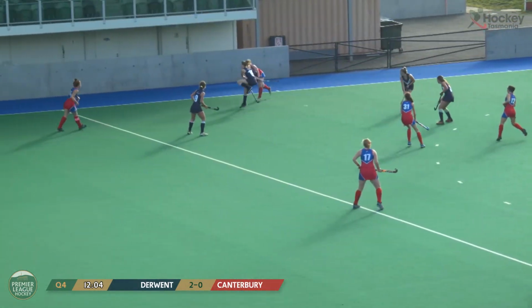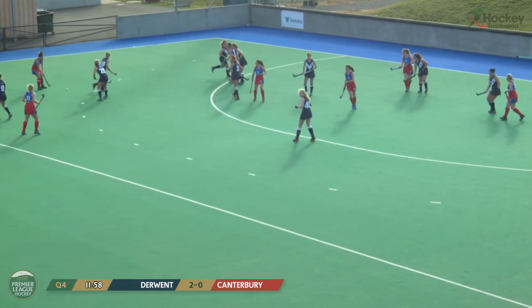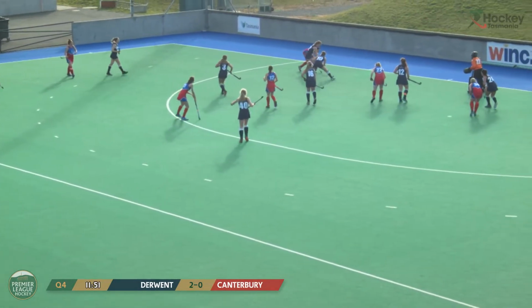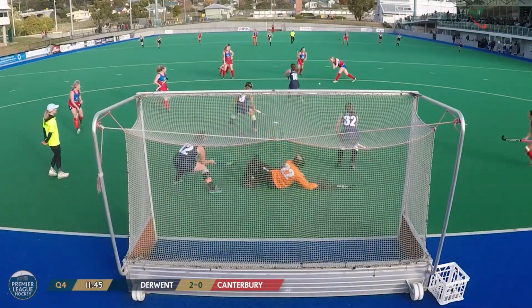Another powerful strike from Beard though. She's scored a number of those at important times this season as well, so a little bit of a nervous moment for the Derwent penalty corner defence. Canterbury into the circle again, making the tackle that time is Maddock. Been involved in everything in their defence so far, Derwent.